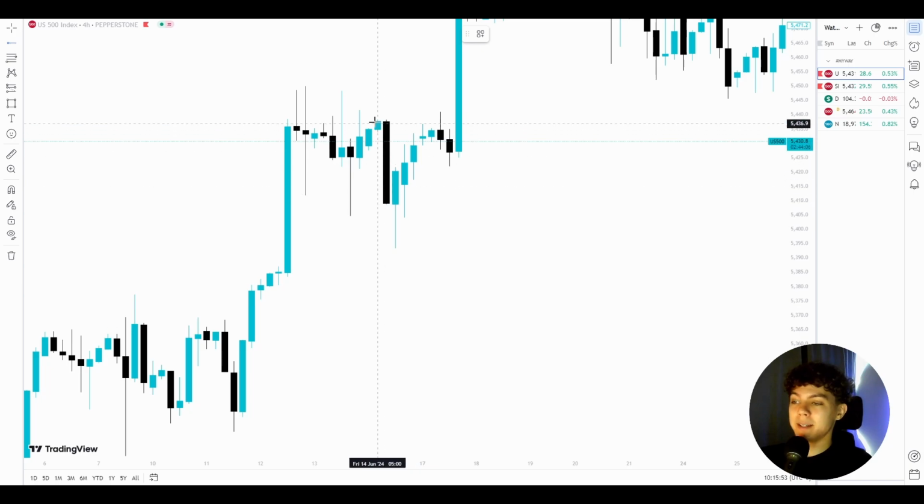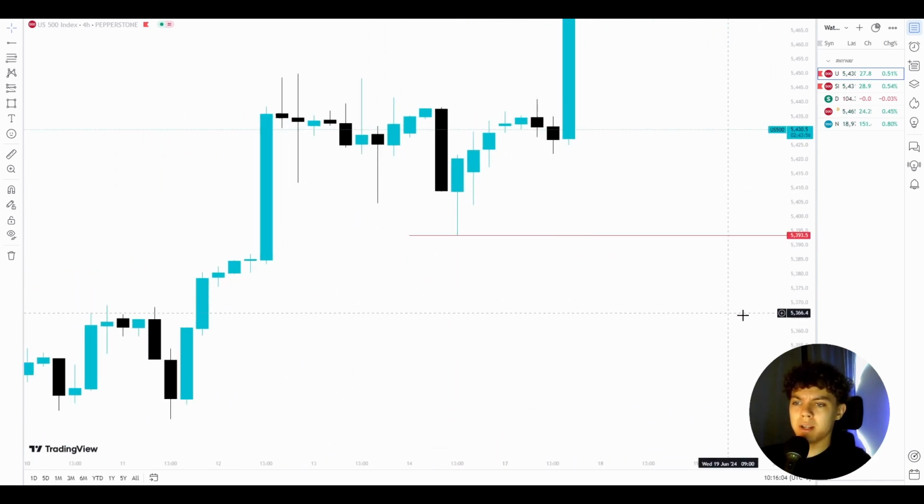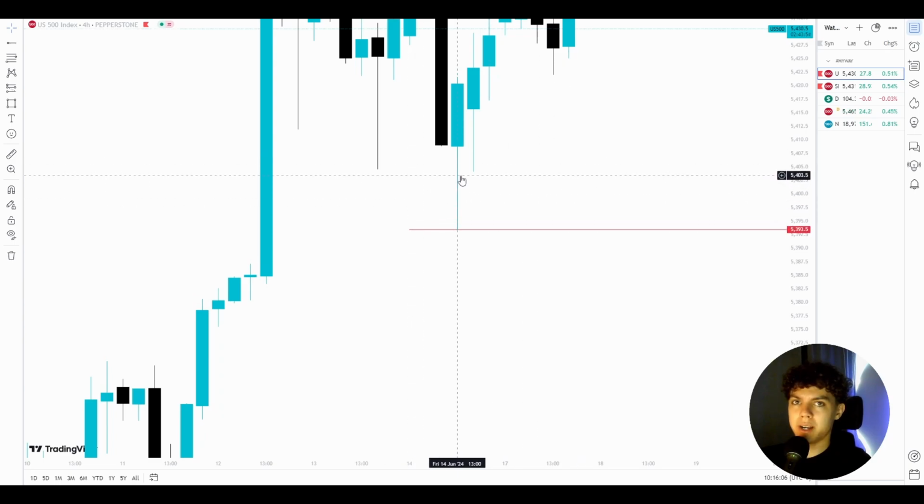This is a big candle on the higher time frame. The wick is so huge, you can literally see it. This is a draw in liquidity. It's alone there. The reason why this is so powerful is because it has a lot of liquidity. It has a lot of liquid cash.